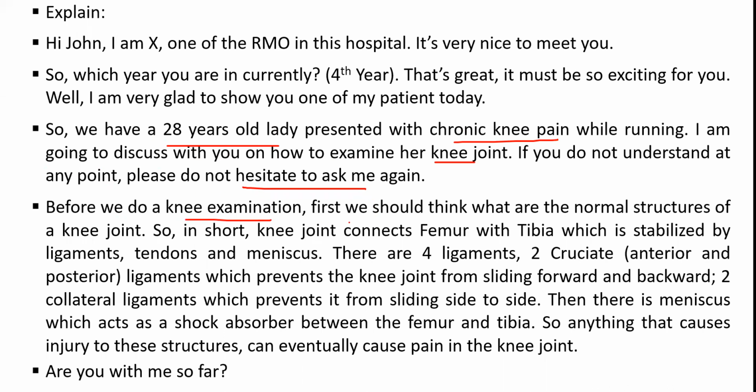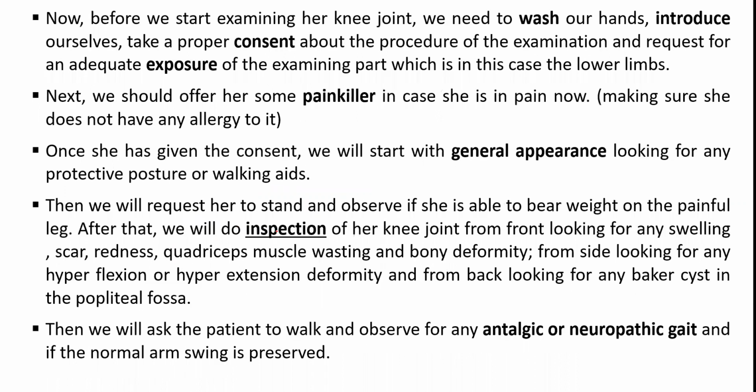Now, before we do a knee exam, first we need to think what are the normal structures of a knee joint. So in short, knee joints connects femur with the tibia, which is stabilized by some ligaments, tendons, and meniscus. So we are going to assess those ligaments and tendons and also some other things which can give knee pain. So you are okay with me so far?